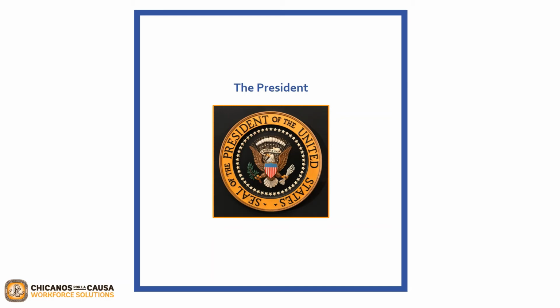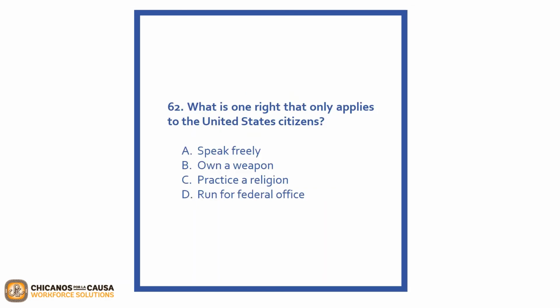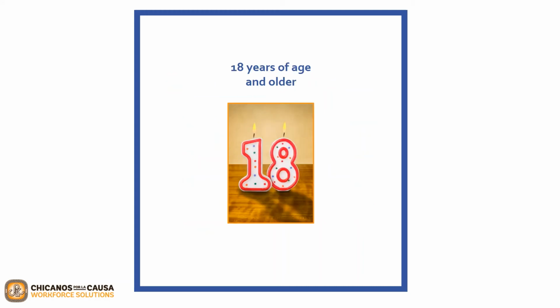What is the capital of Arizona? Phoenix. What is one right that only applies to United States citizens? Run for federal office. How old do citizens have to be to vote for president? 18 years of age and older.